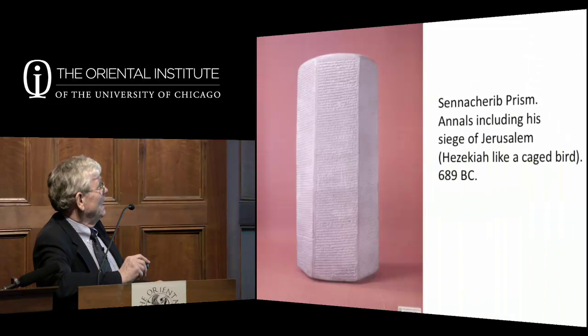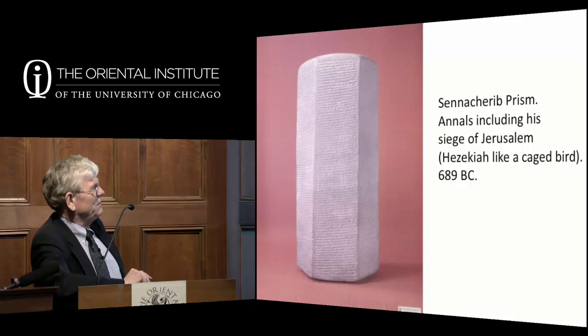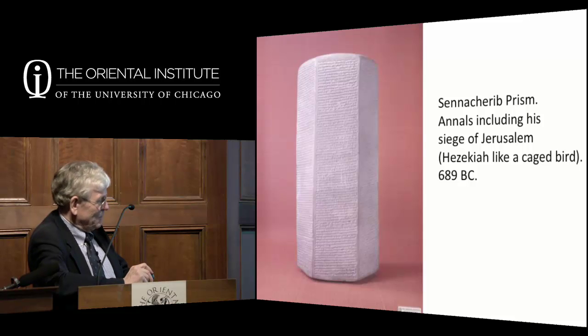It drives me nuts. Okay, Sennacherib prism. This is also in our halls. This is an example of what is called an annal, or it's really a chronological recording of the deeds of the king. And this particular king is Sennacherib, and in this particular one, it has gotten a lot of attention because it talks about the siege of Jerusalem, and it has this line of Hezekiah being caught like a bird in a cage. And this is from 689 BC.